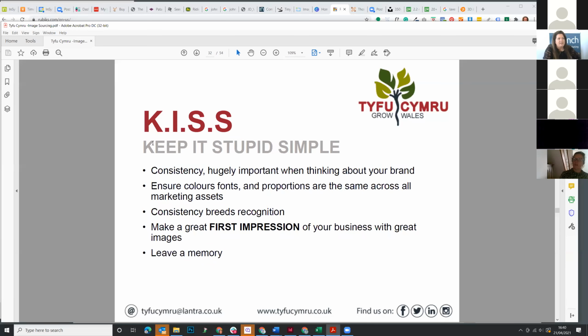So the main thing to remember, I suppose, is just to keep it simple, stupid, or keep it stupid, simple even. Consistency is hugely important when you think about your brand. Ensure your colours, fonts and proportions are all the same across all marketing assets. Consistency breeds recognition. When I talk about fonts, colours and proportions, even your images, the colours that you use in your images, make sure that you've got your strong branding in all of that as well. Your first impression is the best impression that you can make, and you want to leave a memory.